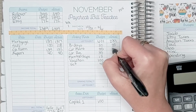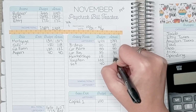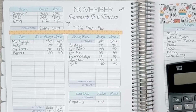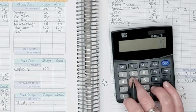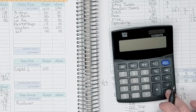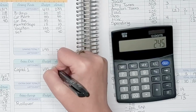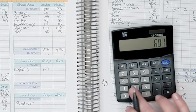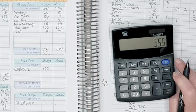We put $20 in birthdays, we put $35 in car maintenance, $35 in car registration, $15 in memberships, $100 in our vacation envelope, and $40 in our vet envelope. So let me see how much that is all together. $245. So all together that was $245. Not sure why I didn't do this total before. So we budgeted $601 minus $245. So we should have had $356 at this point, but I overspent in our variable category.